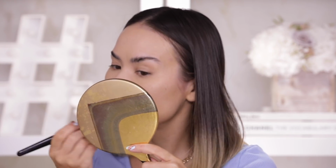Also, generally speaking, I'm not a big fan of luminous powders. More on that in a sec, but this one somehow works. It doesn't give me that white cast. It doesn't give me that crazy metallic luminosity. It's just pretty. And that's what we want, right? That's what we want when we use makeup. We want it to just enhance our natural features. We want to feel good in our skin. We want to feel pretty. And now let's talk about a powder that failed me this month.